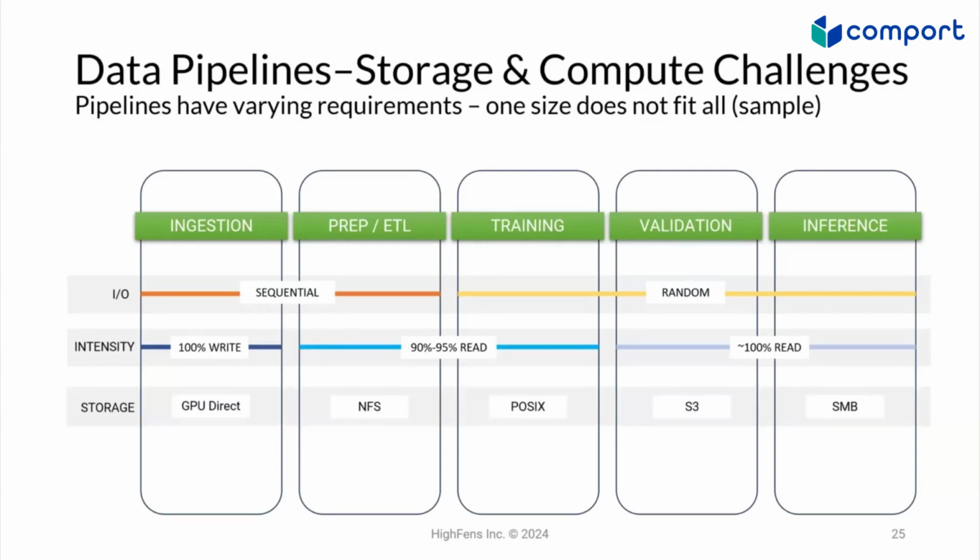So people always ask us, should I buy a storage solution that is POSIX-based? Do I need to buy objects? Can I use Windows? The reality is there's an approach for each different phase in the data pipeline. And this is an example. This doesn't mean that you have to use GPU direct, for example, in the ingestion. It just means that in a traditional, if there is such a thing as a traditional AI data pipeline, you will see NFS very, very much used in preparation or ETL, and then maybe some POSIX on the training side, and then for validation you might use object, and then once you deploy your model, it might be deployed in a Windows environment.